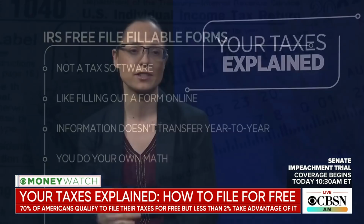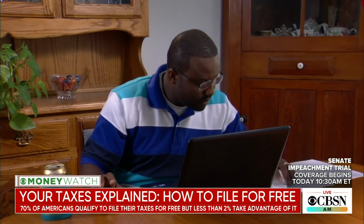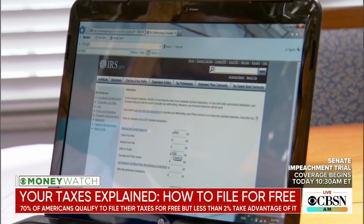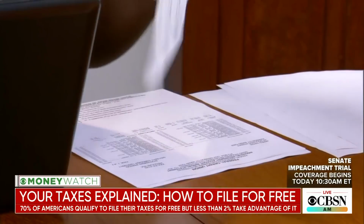It really is the experience of filling out a form, but instead of doing it on paper, you're doing it online. So it is important to do your calculations independently, already know which forms you're going to have to fill out, and then once you do it and you file, to save a copy, print out a copy for yourself.